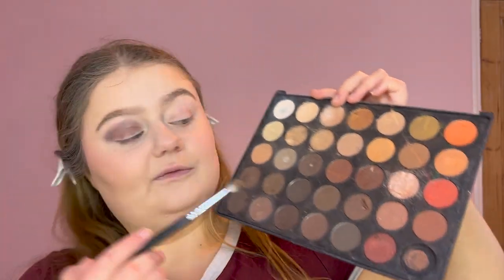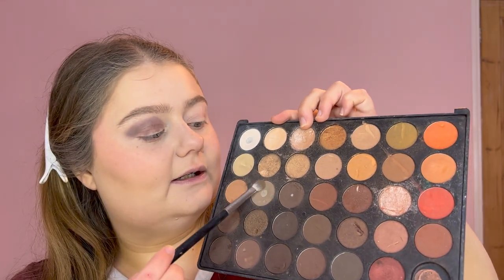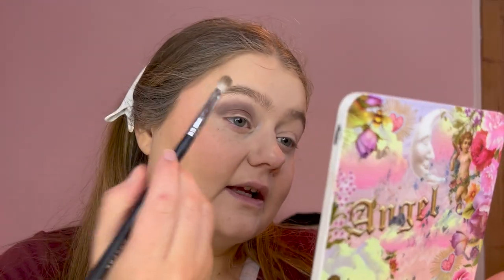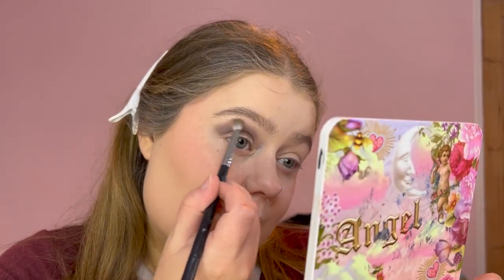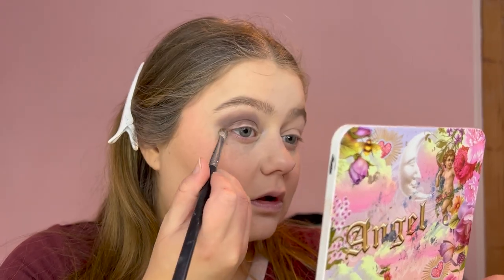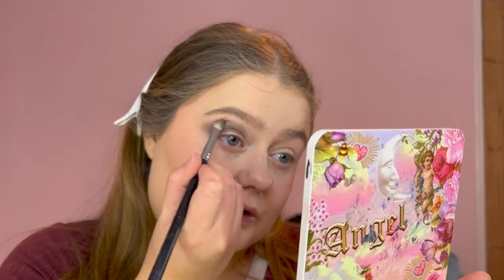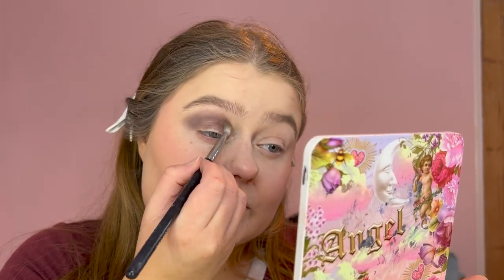Now taking a fluffier brush, I'm going to go into this lighter cool tone brown like here, and then tap off the excess, and I'm just going to blend that color at the top, just to make the line softer, because we do not want any harsh lines for this makeup.